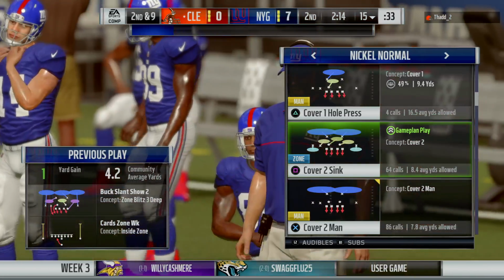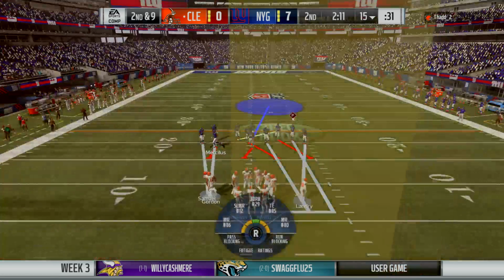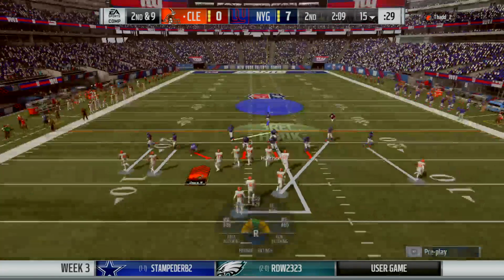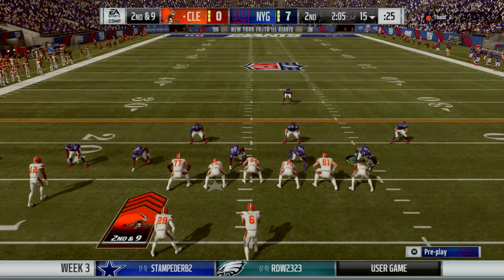They tried a quick hitter inside, but that one was swallowed up because when they're hoping those big defensive linemen will take the beat and open up a crease that they can run through, it didn't happen on that play.